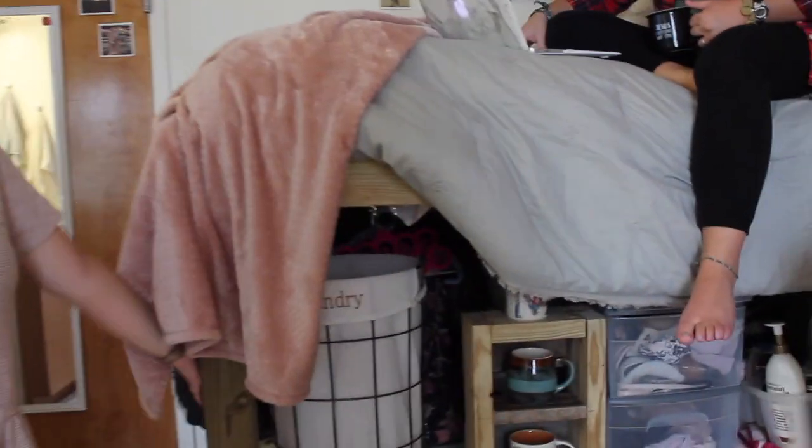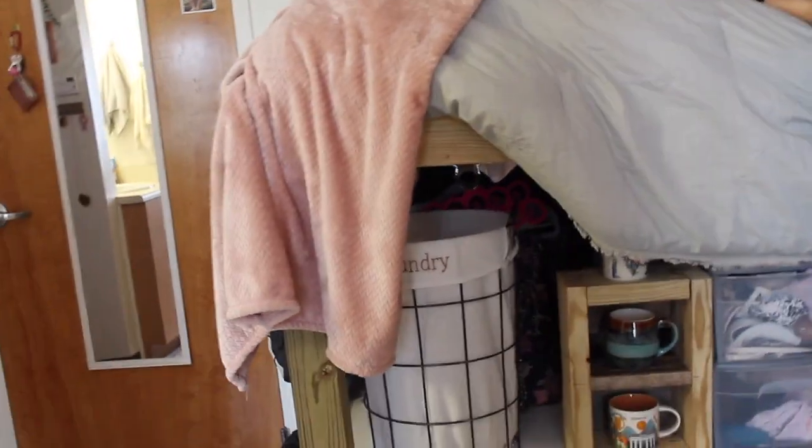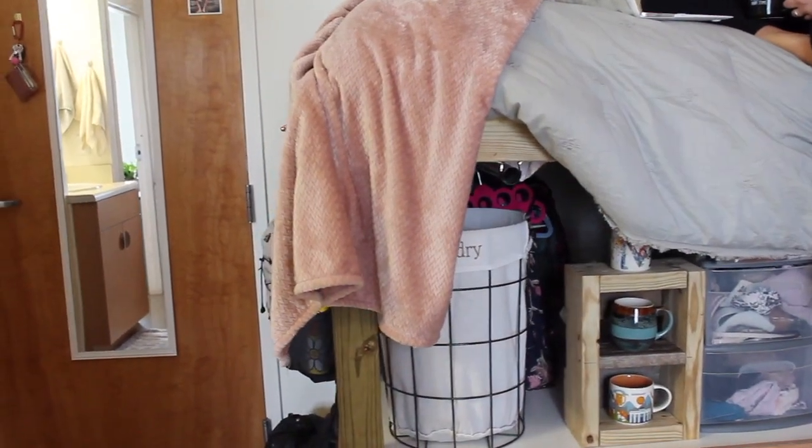Mandy was very smart, and her dad built this loft thingy. So she has all kinds of storage under her bed, which is super bomb. She has a clothing rack under there, which I am really jealous of because I had to leave a bunch of clothes at home.